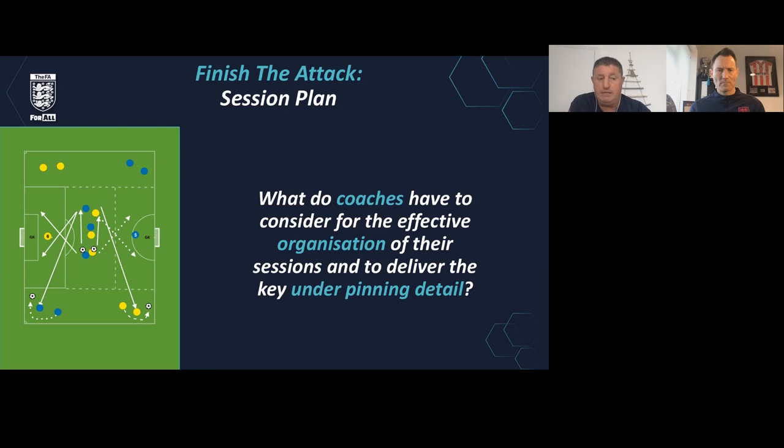But what you do, this can be a number of things, this session. It can be a chaotic quick-fire finishing session. It can be a high-speed interval finishing session. But you are getting lots and lots of repetition in order to work your strikers in the box. But also you're working combination play with your wide winger and your overlapping fullback as well.